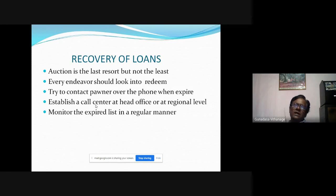If the items have been taken by the police, those items are not in the safe, but the advance amount is in the pawning ledger. Such items also can be covered from the insurance. If the insurance policies allow it, then inform the head office to recover from the insurance. Some banks or finance companies, under their insurance cover, the insurance people ask for a police report.